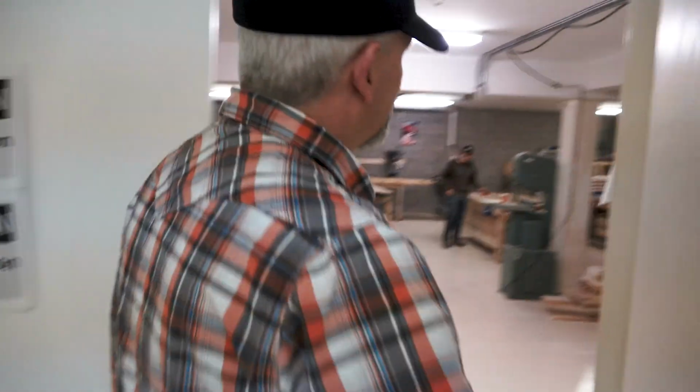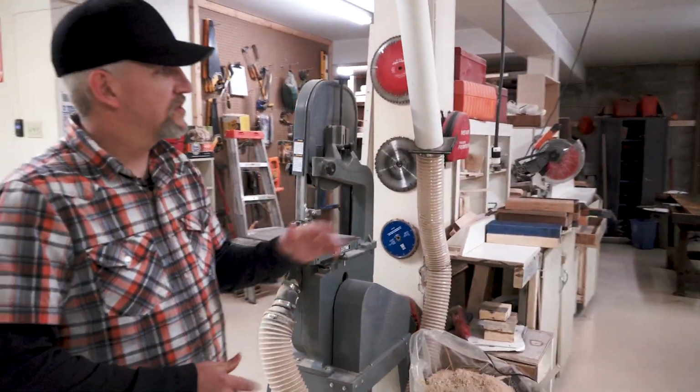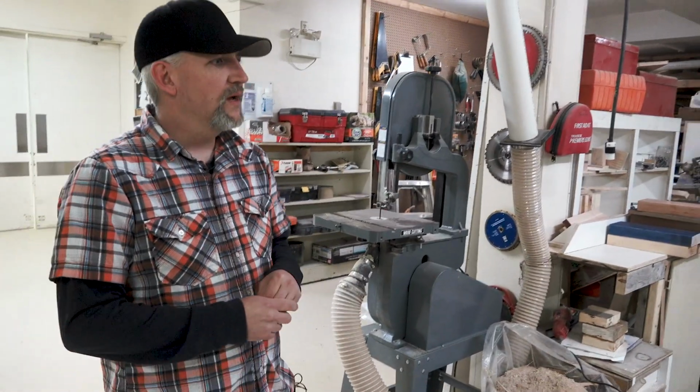You'll find this is the gem of the whole building. This is our woodworking shop, which used to be the hearse garage. When we were gifted this building by the McMacken brothers, we epoxied the floors, we redid the wiring, and installed the additional ventilation systems.